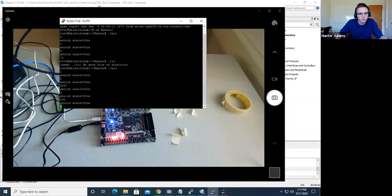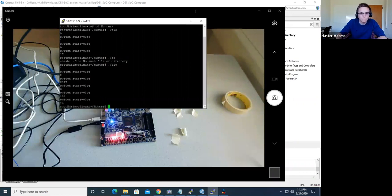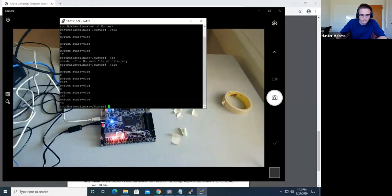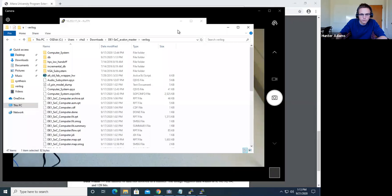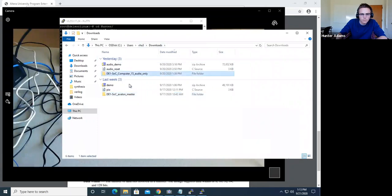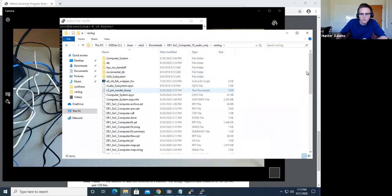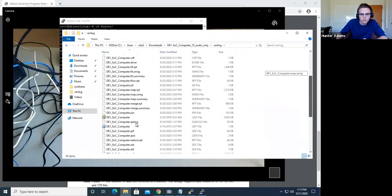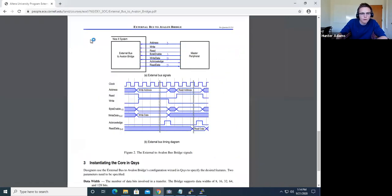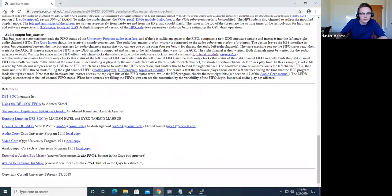Okay. So should we look at a more practical example, perhaps? We can look at a bus master for the audio interface. So let me see here. I'm going to close this and open up a separate example for the audio interface. And while this opens, I will show you where I got this example.